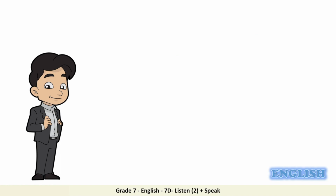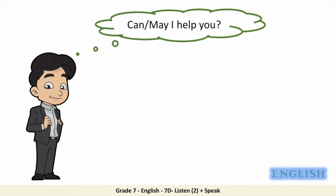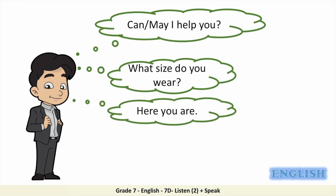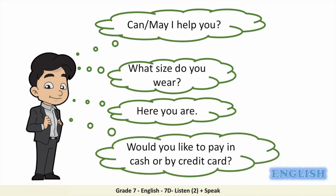Now, imagine you are a shop assistant who works in a shop. When you approach a customer to offer help, what do you say? Yes, that's right. You ask, "Can I or may I help you?" To bring the right size of the item to the customer, you ask, "What size do you wear?" When you give an item to the customer, you say, "Here you are." When the customer wants to pay, you ask, "Would you like to pay in cash or by credit card?"